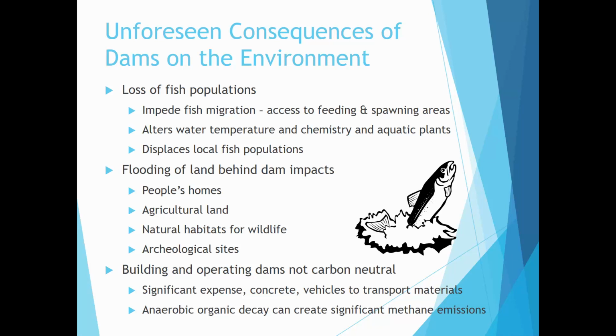And then when we talk about hydroelectric power being very carbon neutral, it's not completely carbon neutral, so we should talk about that briefly. Of course, when you build the dam, it costs a lot of money, a lot of concrete, and a lot of vehicles are used to transport materials to build the dam, so the building of the dam is not carbon neutral.